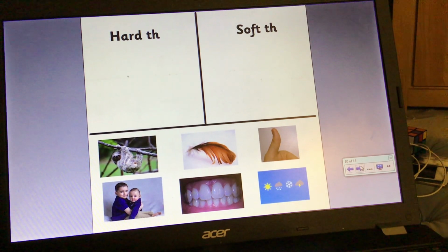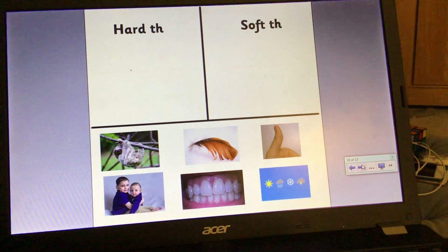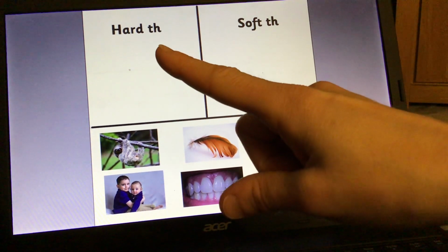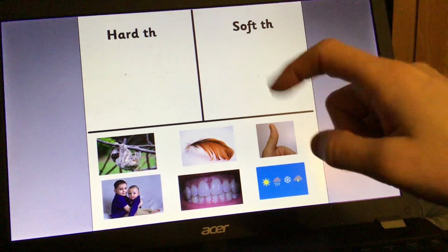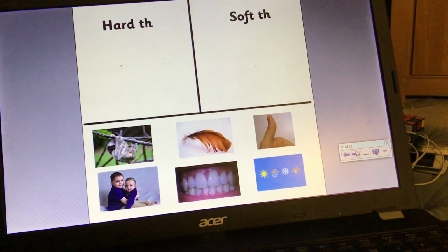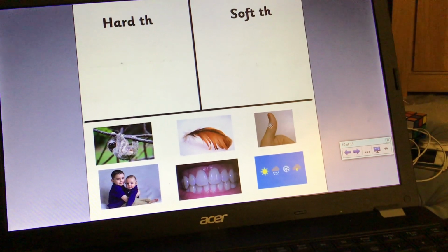Okay, now, can you help me out? Because this is where we recap a little bit of yesterday and we use a little bit of today's learning. On this side, we've got the hard which is what we're looking at today. But on this side, we've got the soft which is where it's a quieter sound and we're blowing the air through our teeth. Let's see if we can put these pictures in the right place.